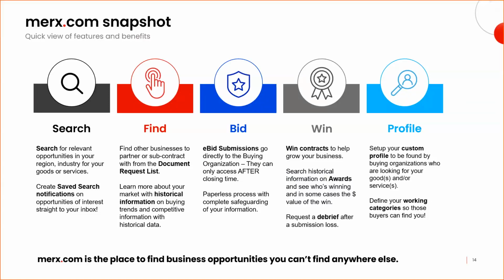So you can also search on our awards database as well, and this will give you some very interesting information on perhaps some of the tenders that your competitors have won, and in some cases it will show you the amount for which the contract was won. So it gives you some insight into what's going on in your market.